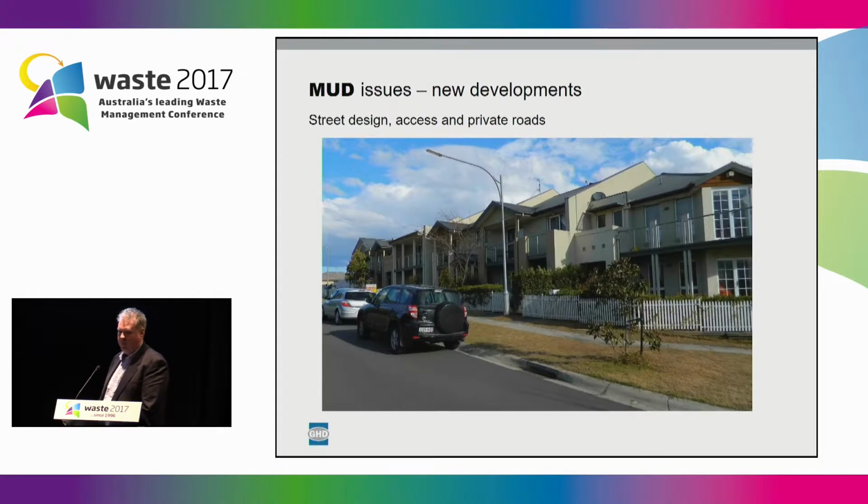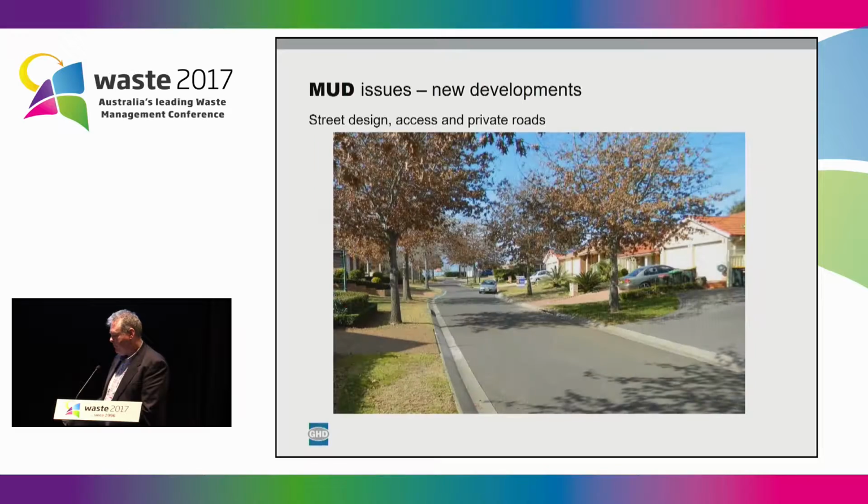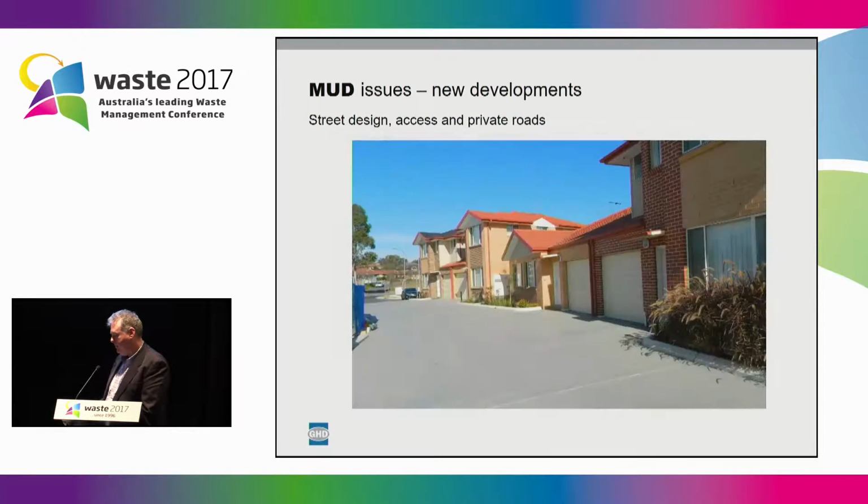This is the front of that property. Now there's space out the front, but the bins are stored at the back. DCP says you can't take the bins through the house. Once those little trees have grown up, they go into big trees, they arch across the roads, which makes it even more difficult for waste vehicles to get through.